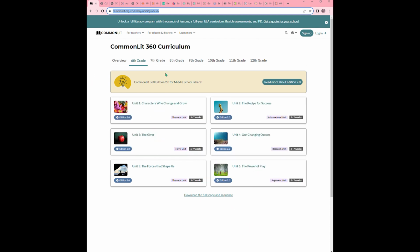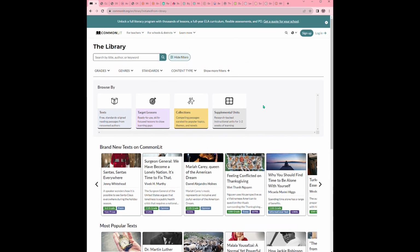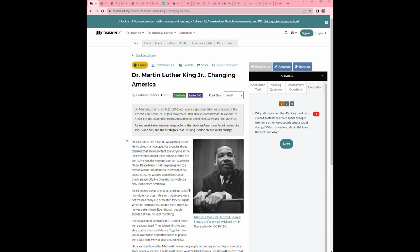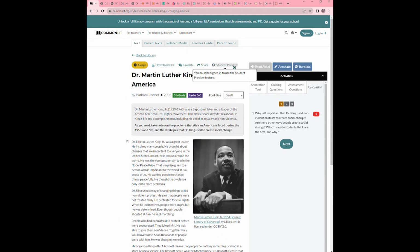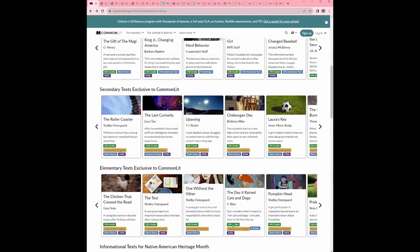This would be their 6th grade curriculum. And then over here, if you go to their main site, you can get started for free. All of these are available and you can sort by what you need: content type, standards, genres, grades, and it tells you the Lexile reading score, font sizes. It gives you everything that you need. So even if you just use this as a supplement, it's amazing. It's absolutely amazing. In order to get the free curriculum, you do have to create an account, which you can absolutely do as a homeschooler, and it's free. They just have to verify your account, and it's a lot easier than you know what?